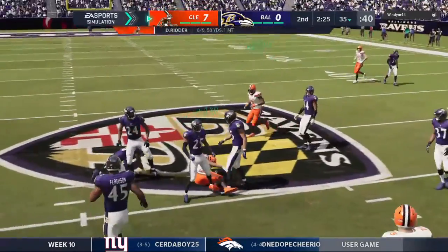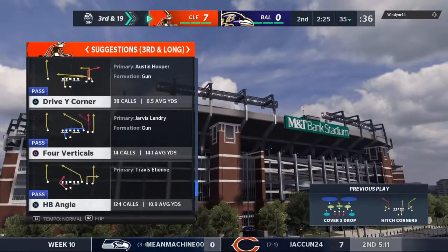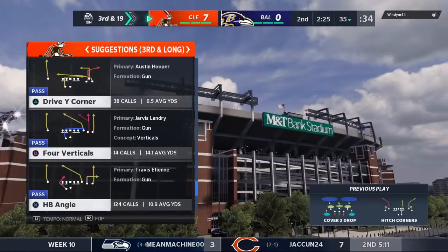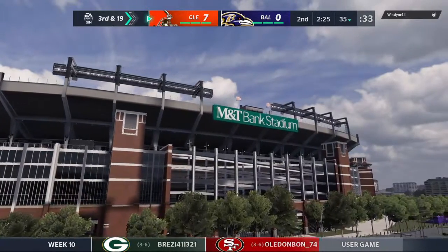And that'll be incomplete. Took a pretty good shot as he tried to pull that one in. Couldn't hang on, third down. That's an excellent play by the defender. He diagnosed that one, closed quickly, and helped force the incompletion.